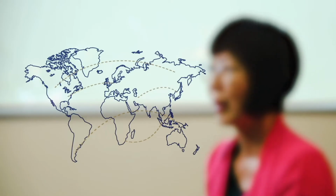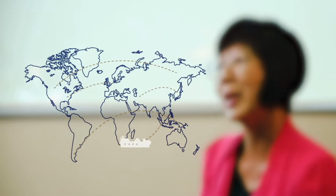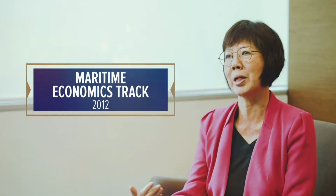But trading cannot happen just downstream. And you really need to move goods across borders. So that's where shipping comes in. So in the year 2012, we came up with the Maritime Economics track.